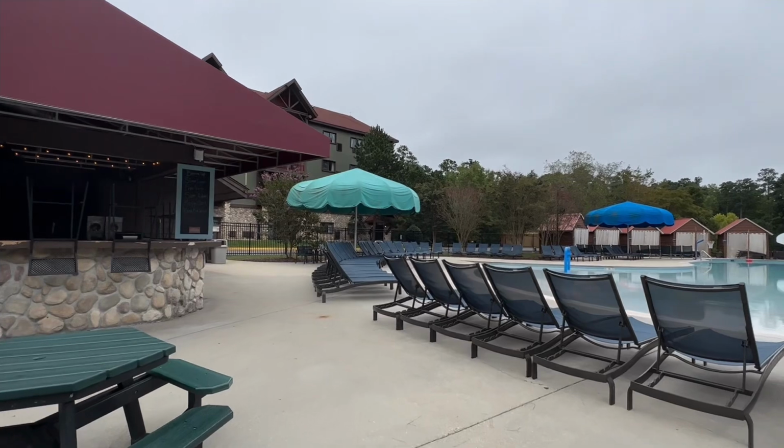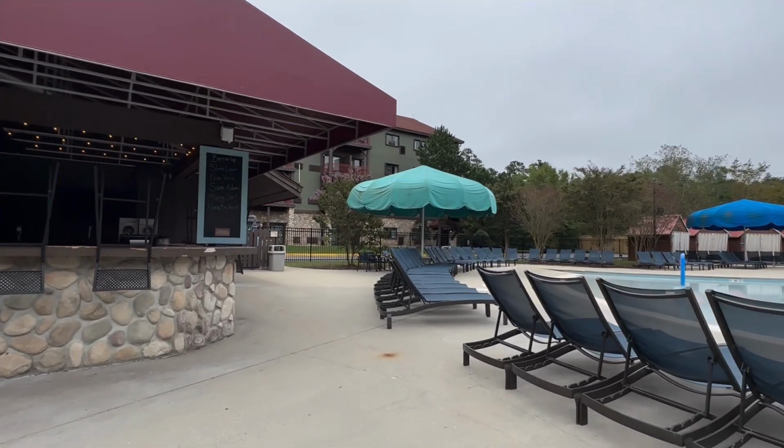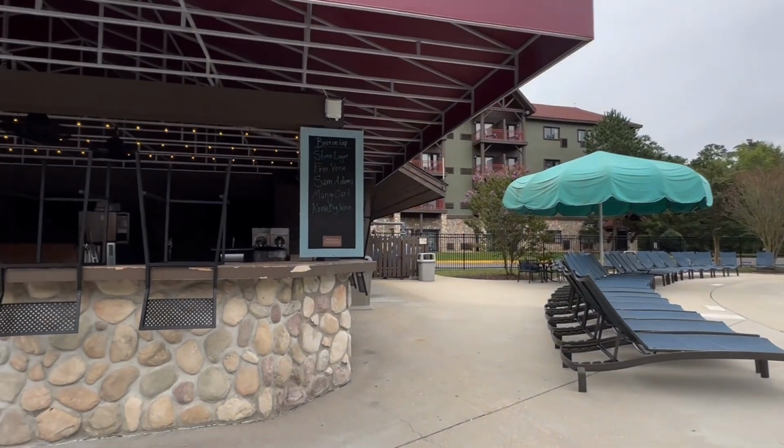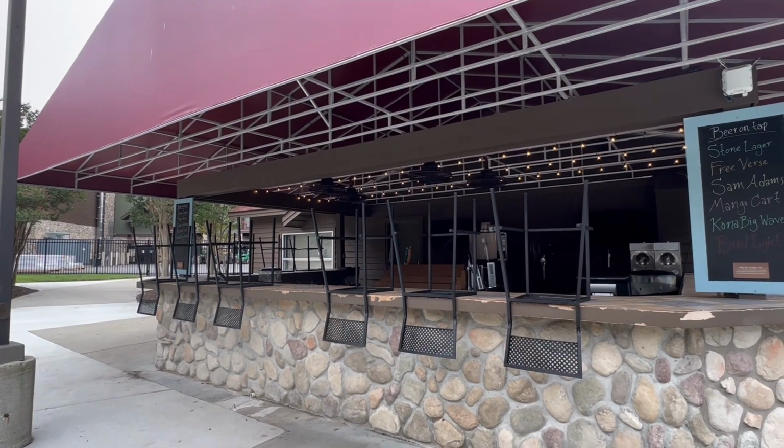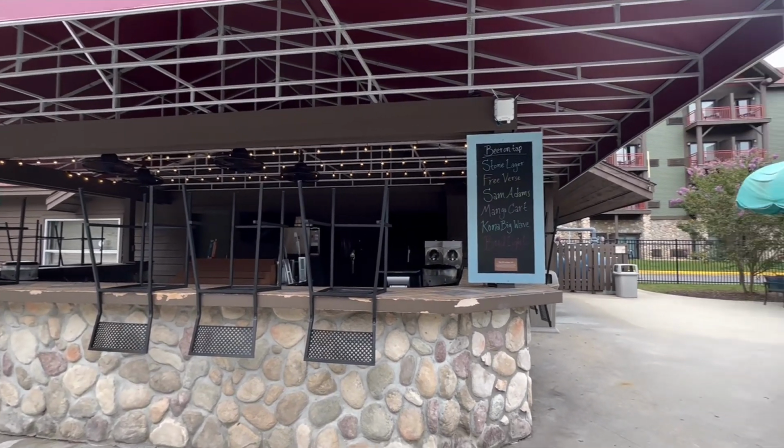Plenty of seating out here, which is nice. It looks like this just might be a bar. I don't see anything about food options, but they do have buckets inside, which I'm going to show you shortly.